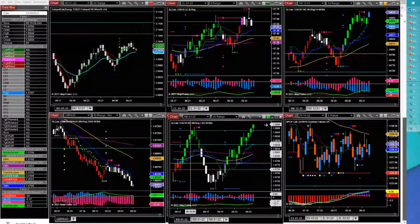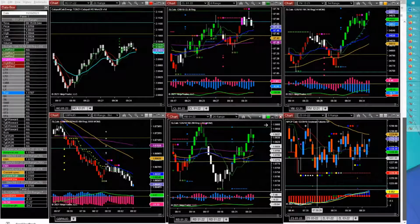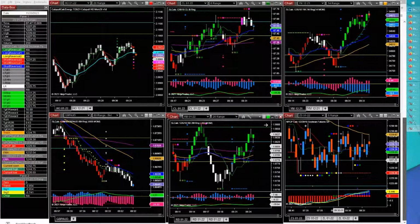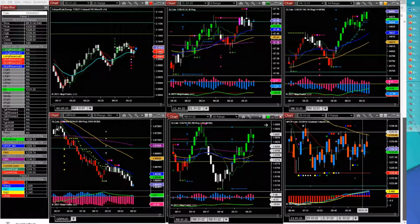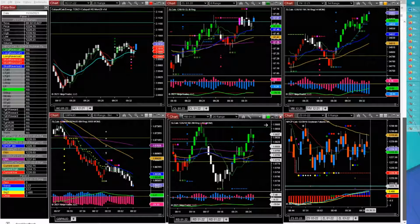Unleaded gas. Wow. Not much going on. Soybeans in the short from back at 747. Did trigger back in, finding resistance at the 50 EMA, which is good. We need 1224.75 for target.